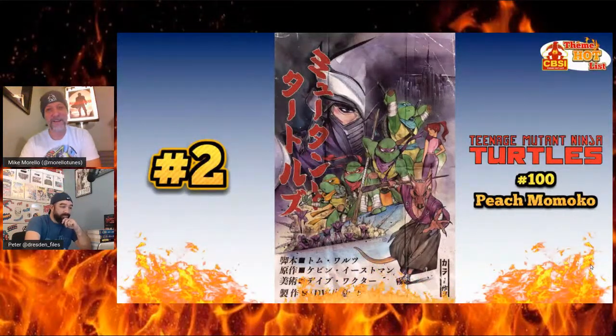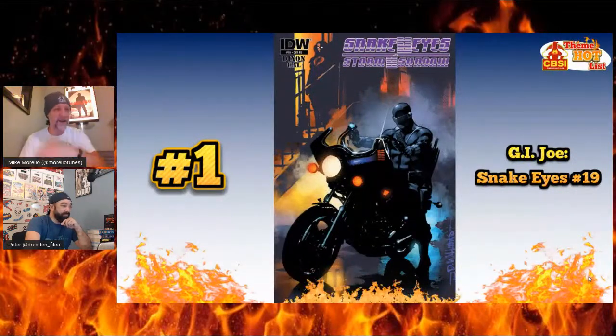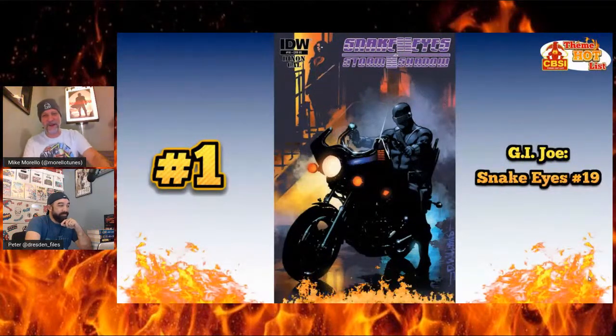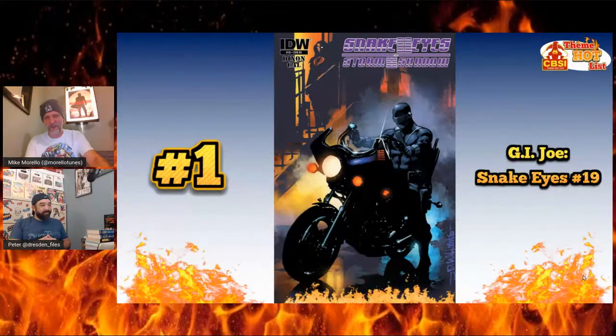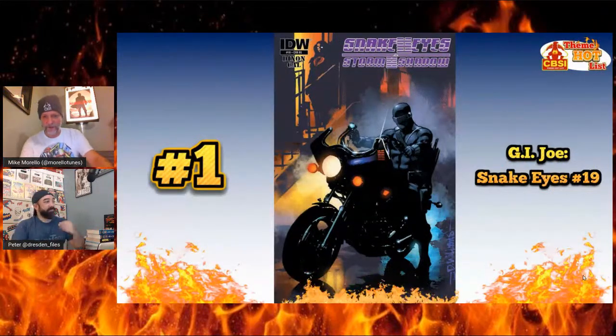Not the winner for our list because it doesn't yet quite sell for as much and/or isn't as tough to find as our number one, which is the Snake Eyes number 19 Purple Rain homage variant. There's been a few Purple Rain homage variants. There was the Batgirl one. There was the Bitter Root one, and there may be one or two others. But this is a really tough book for people to find.